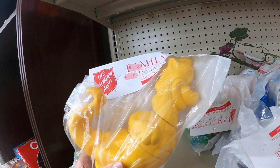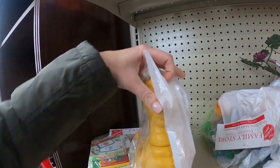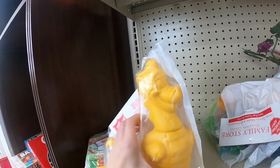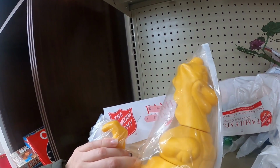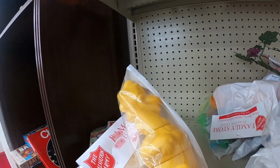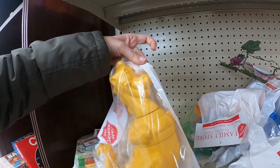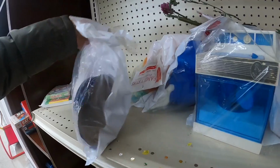I found this guy. At first I thought it was Figment from Disney. It reminded me of Figment, but then I'm trying to take a closer look. He doesn't have his Figment shirt on. It's not really Figment's type of head. I don't see any markings, but I believe he was only 99 cents. So I thought, well, let me just take him and we can do some research afterwards, because for 99 cents, can you really go wrong? Dragon Ball Z, if you're having a party.